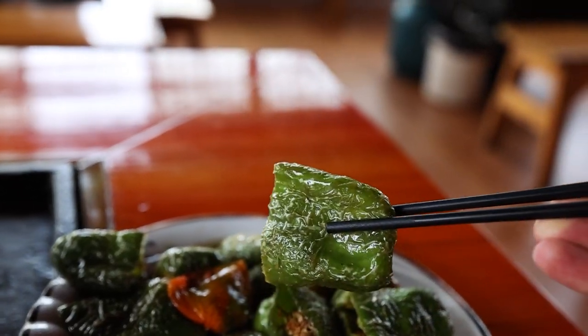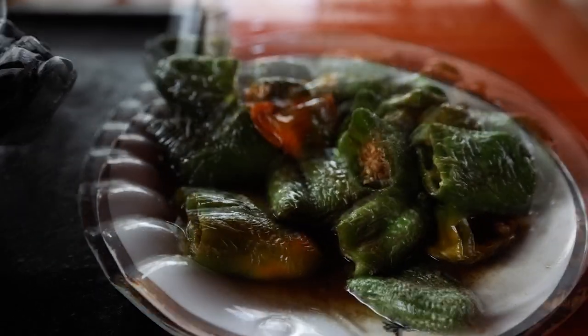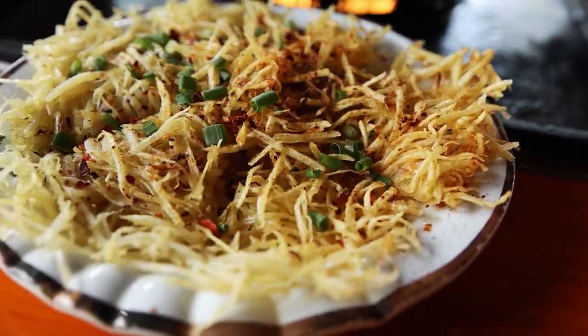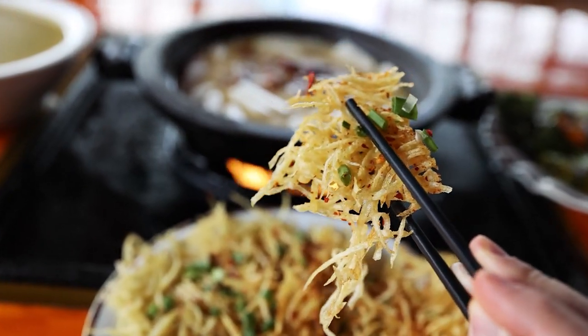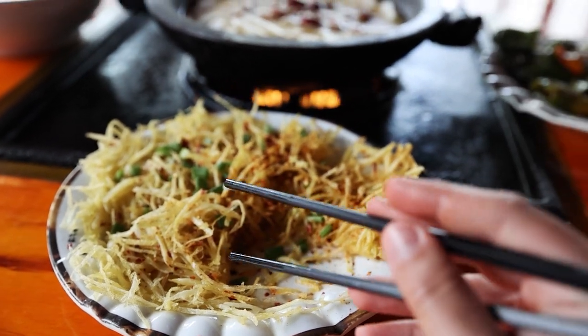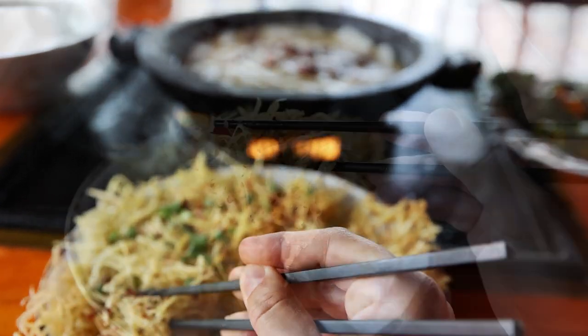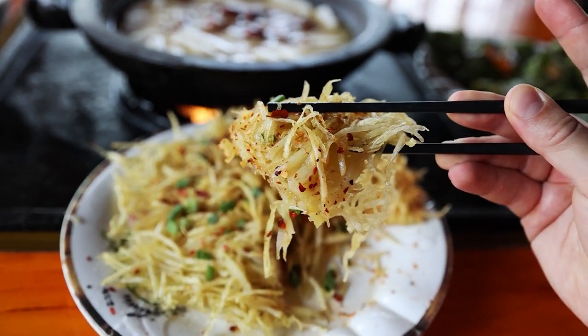Nice piece of bell pepper. Ooh, that is looking good. Spicy, nice. Never disappoints. Yeah, okay, let's try the potato here. Interesting, it's kind of crispy. That is looking great. Let's try it. Very crispy. Wow, really nice. This was a bit unexpected. I actually wanted the ones that kind of look like fries, but these are almost even crispier. Really nice. That is amazing.